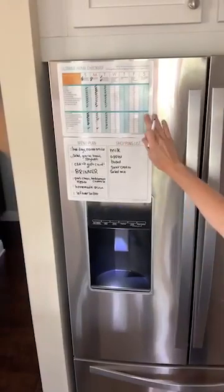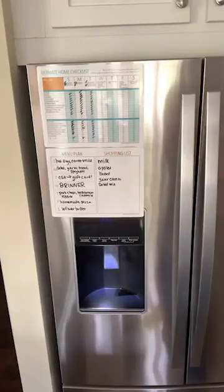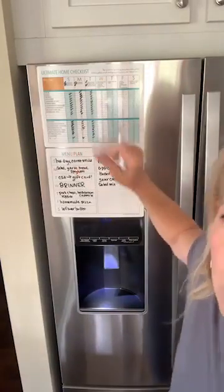Okay, so here is our checklist for this morning. This is the morning list. I know you can't see that at all. You also get the menu plan and all of them together, so you can get 4 awesome magnets.